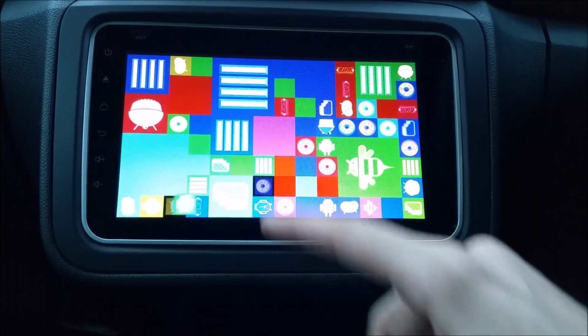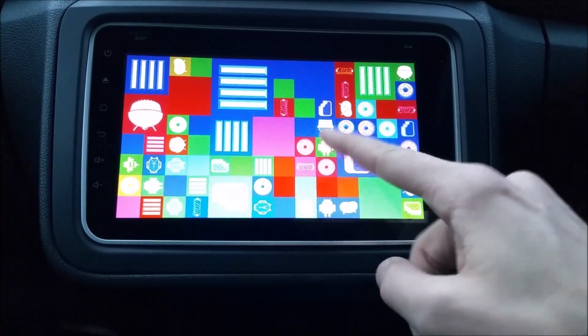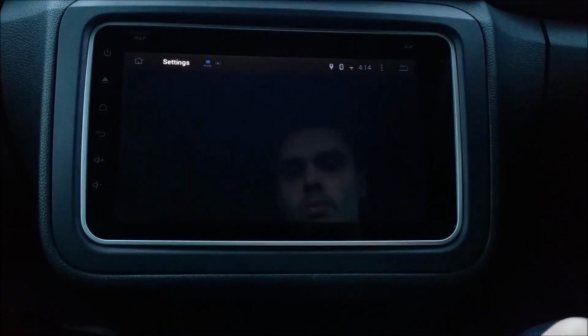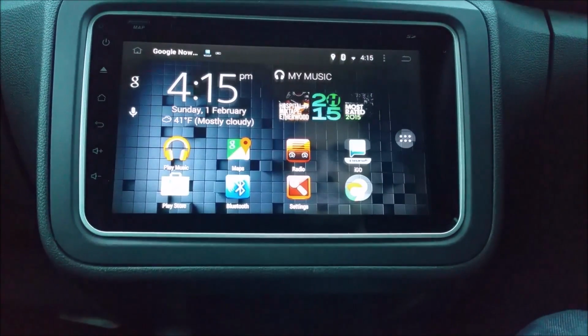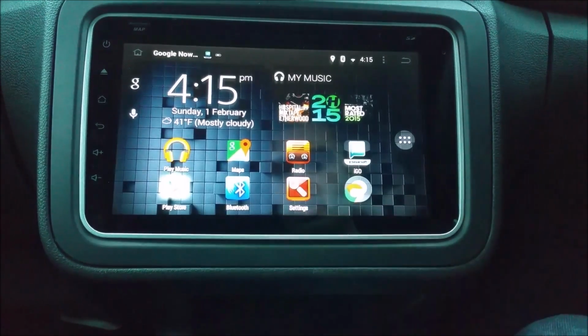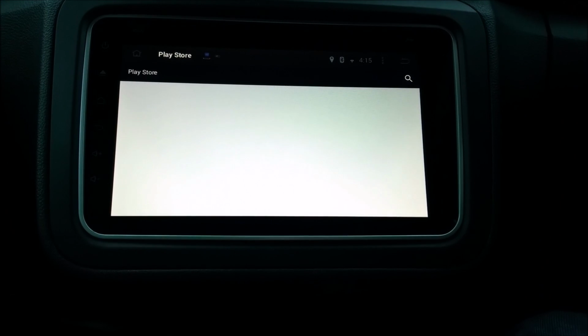Oh, I haven't done that before. I don't know how I did that. Oh. Well, I just found that, so I'm assuming it comes out. There we go. So that's all your settings. Not a massive amount, but there's enough there. Just show you some more details. Show you Play Store. Again, it works very similar to how it would on a phone, a tablet.